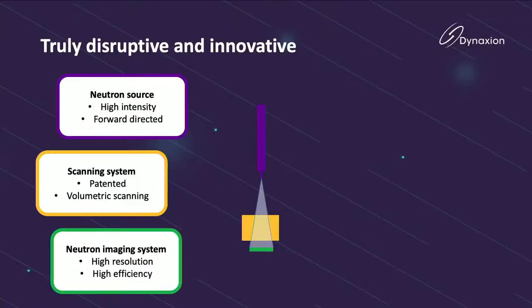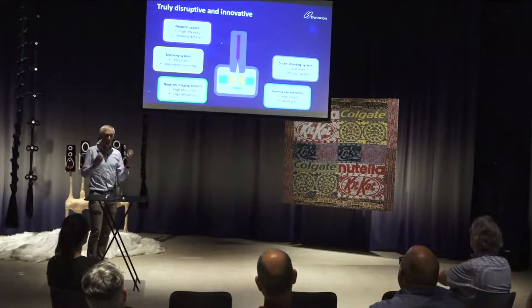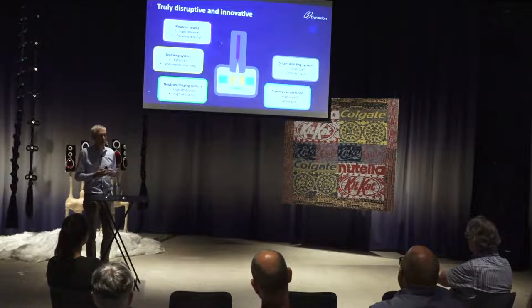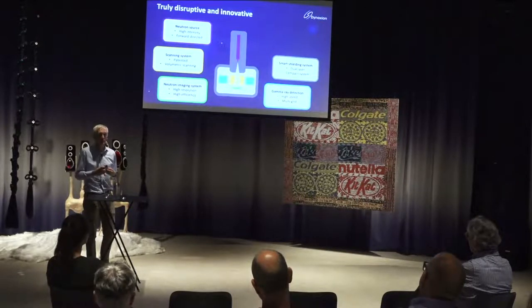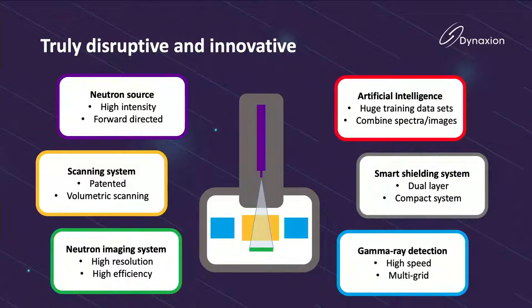We also designed a new neutron imaging system, which will provide image information about the location where the hidden substance is located. And we use gamma ray detectors for getting the spectral analysis. We use here the multi-grid gamma ray detection system, with very high count rates we can achieve. Of course, there's some shielding required because we're using radiation. And this shielding system that we designed is rather new. We have a double layer shielding system. And that makes it possible to make a compact system, which is comparable with an X-ray system that you currently will find at the airport. And then the last thing, you already saw it in the video, is the AI. We are able to combine the spectral and image information to provide more information about the content of what's inside the parcel or bag.